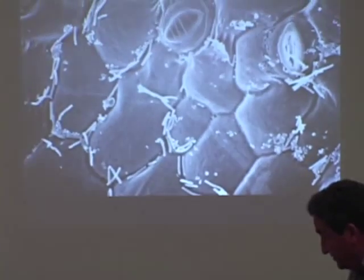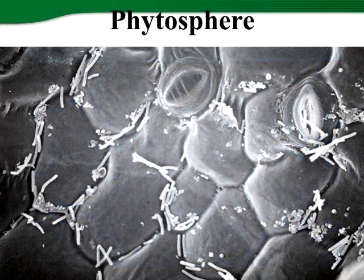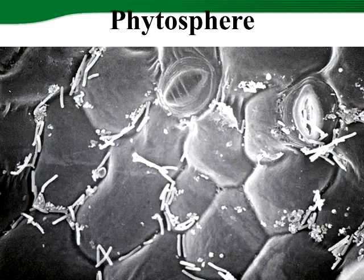Okay, so we talked about phytosphere. Here's compost tea immediately after, and you can see all these little bacteria and fungi. So imagine a disease spore landing there and trying to infect. It has to compete now, whereas before, there might be a few little bacteria there, but not as heavy as that. So it's more antagonism, competition, and so forth.